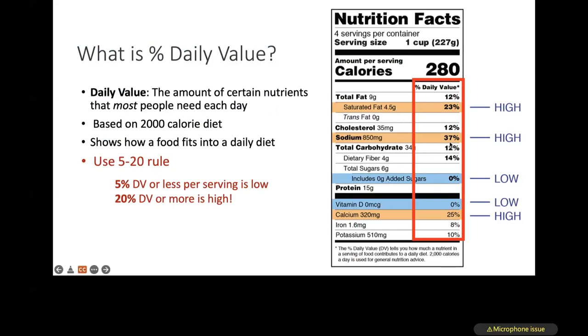The sodium is 37%, so it's high because it is above 20. The added sugar is 0%, below 5, so it's low. Vitamin D, 0, it's low. And calcium, 25%, which is again above 20%, so that means it's high in that nutrient. This is a very good way to look at your sodium, by using the percentage daily value.